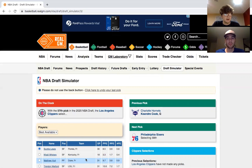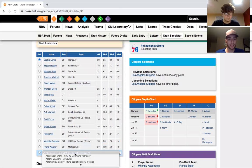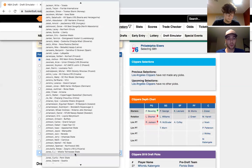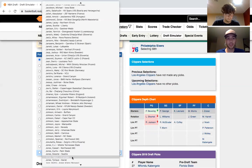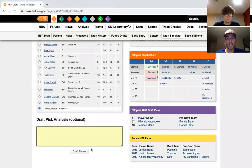Pick 57, your Los Angeles Clippers are on the clock here. Obviously, their first pick of the draft, with pick 27 going to the New York Knicks in the Marcus Morris trade. Where do you think the Clippers will go, and do you like the pick? Yeah, so for this selection, we have them taking Mason Jones, who is a shooting guard out of Arkansas, another Arkansas player that goes. He's primarily a scoring guard and has a pretty good range for this point in the draft. He can get his own shot.